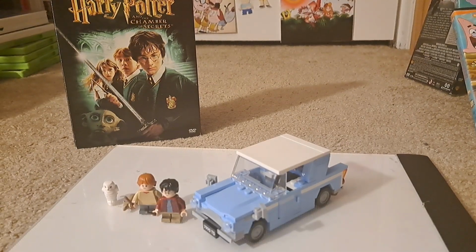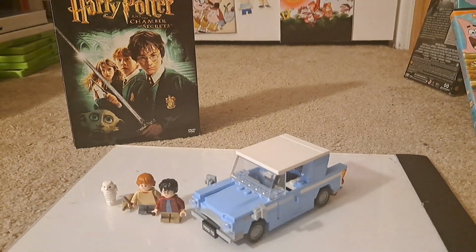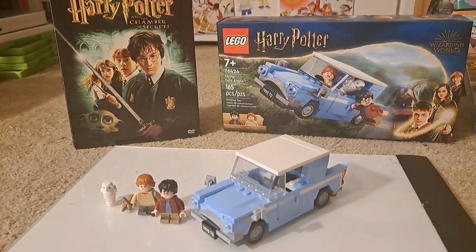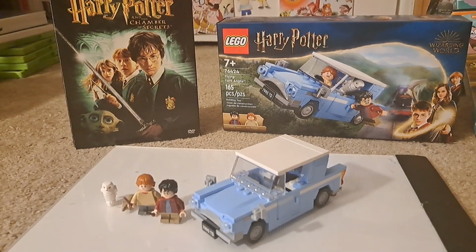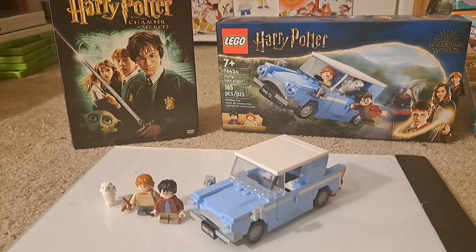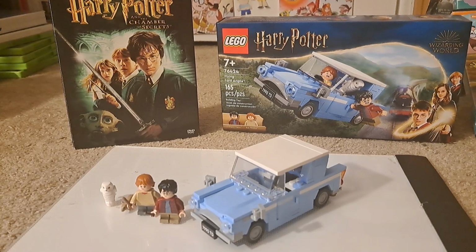So as far as my final thoughts on the 2024 LEGO Harry Potter Flying Ford Anglia set, I love it. I absolutely love it. Like I've been saying this for quite a while now. It's just so amazing that in 2024 you could simply get the flying car for only $15. Kids these days will never know the pain of having to spend $90 on Toys R Us's website and buy the whole damn Hogwarts Express because you didn't get the original flying car from 2002. But what are you gonna do?